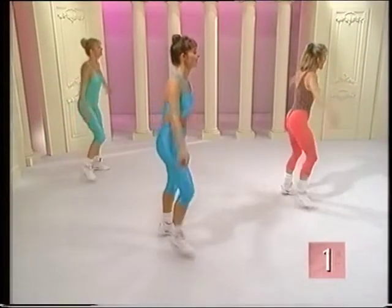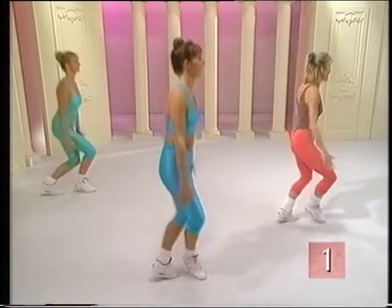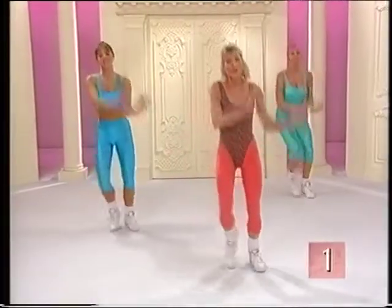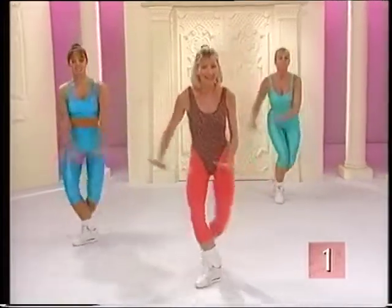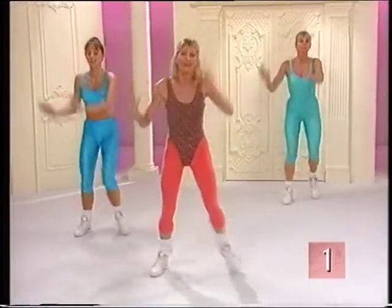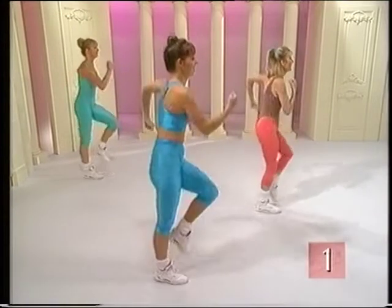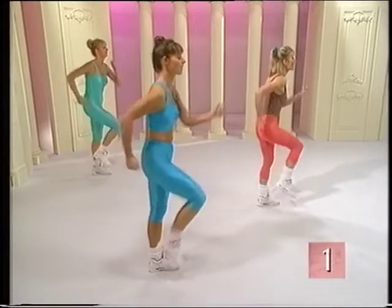Change step touch to a grapevine. Step back, step together. Back, step together. Change the arms to a circle. Good. We're going to be using this step later on in the workout. Four more. Three more. One more. March it out in place.